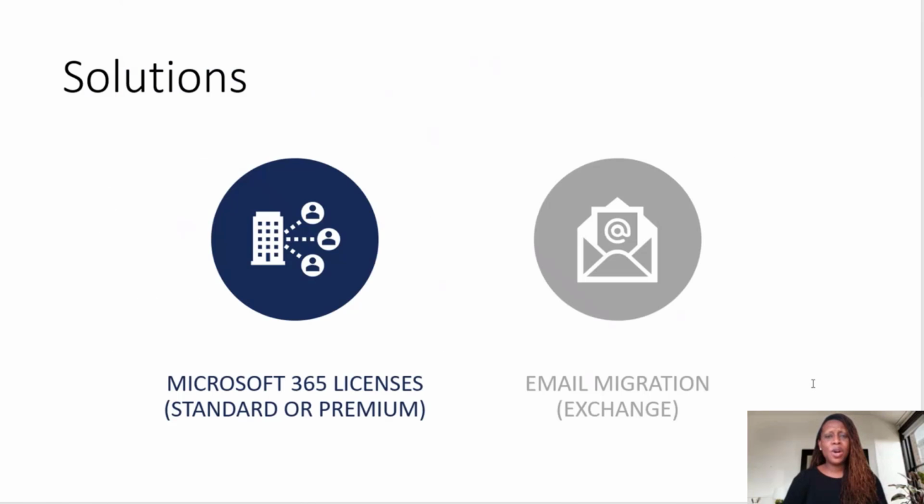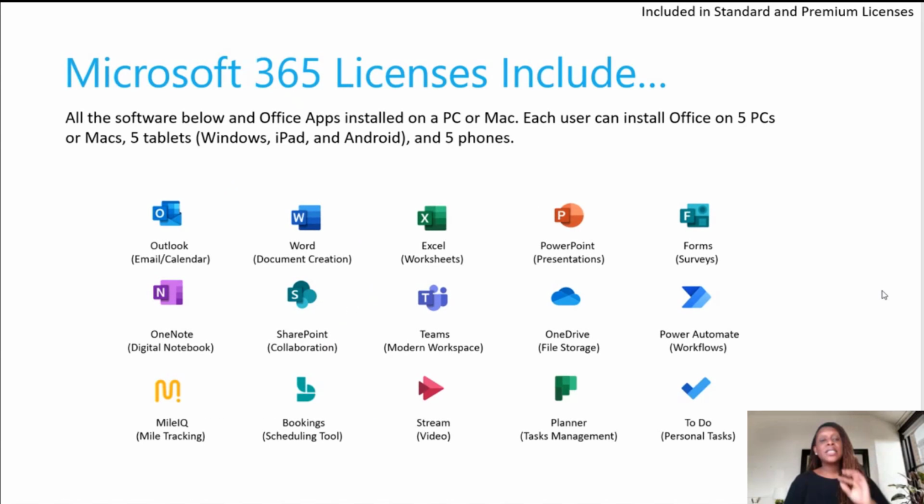A high level overview of the services that we offered to them was, of course, the licenses. We could start off with standard or premium. I like to give people options of what they can choose from to see what's a good fit for them. And of course, that email migration piece. The licenses come with all this software.